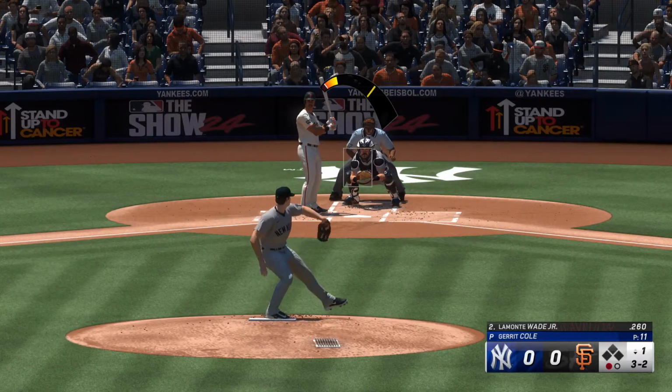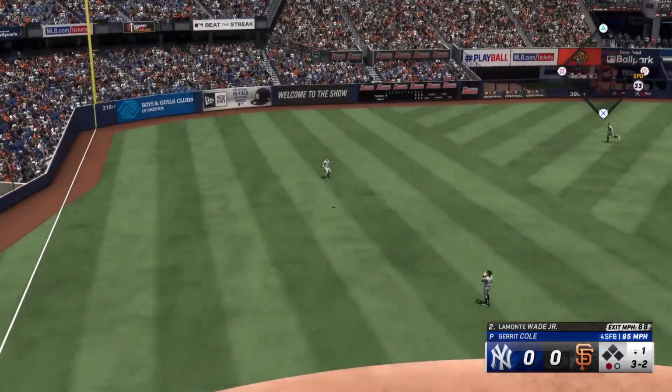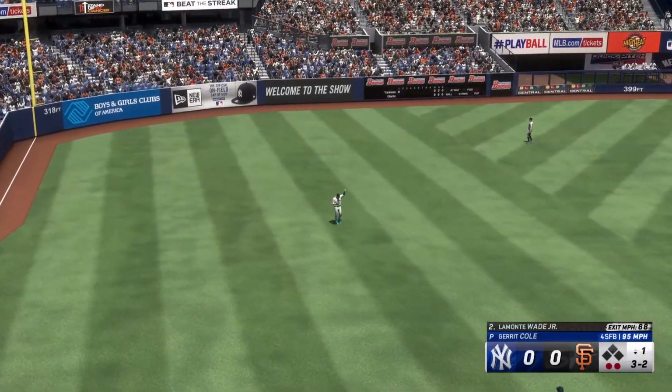Kicks and deals. Hit in the air, left field. Verdugo gets under it. Hooks it away for the out.